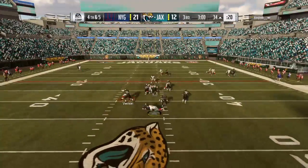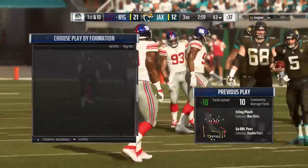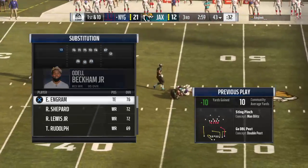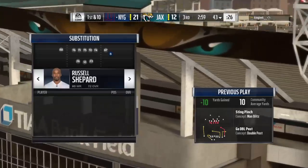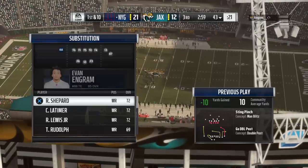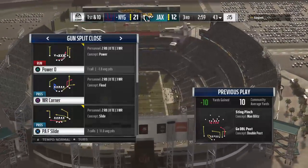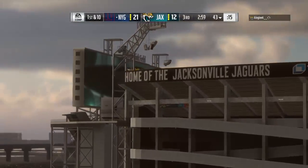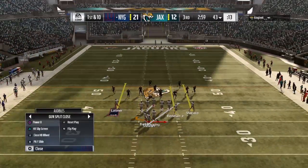Bortles to throw for it on 4th down. And he is going to be hit and taken down. Bortles sacked. The Jags come up empty on 4th down. And the Giants are going to get the football back. Good starting field position for them as they come up 1st and 10.